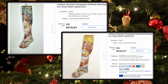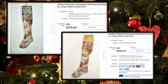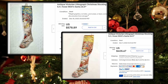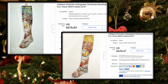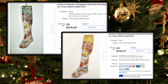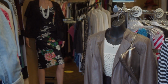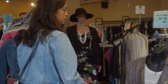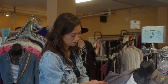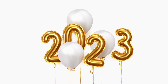Just for fun, I searched antique Christmas stockings on eBay and looked at the highest price solds. S.H. Howe 1800s Christmas stockings. They sure are beautiful and they sure do sell for a lot of money. Perhaps I'll come across one in the new year of thrifting. 2022 was not the best year of thrifting, but it was still a good year that had some fun finds. Here's to 2023 and visiting more thrift shops and exploring what is for sale on the shelves. I hope that the new year holds some thrifting adventures for you with great finds.